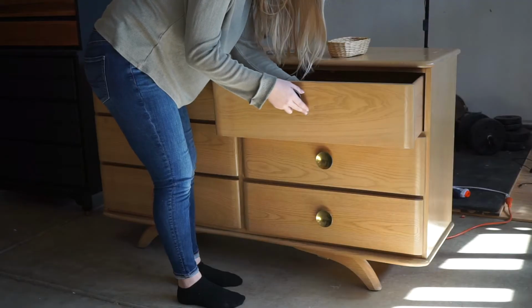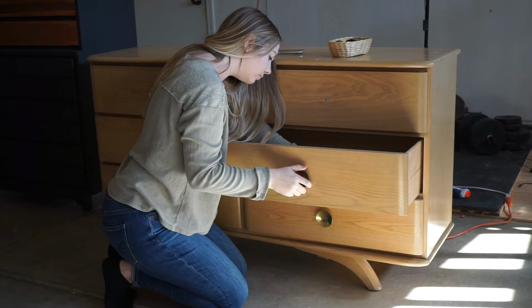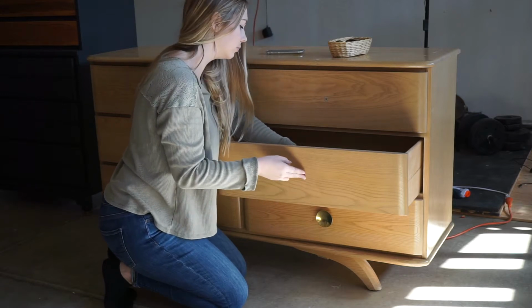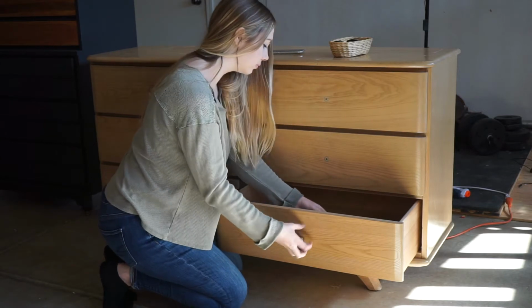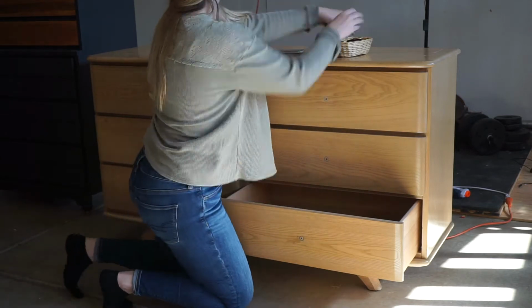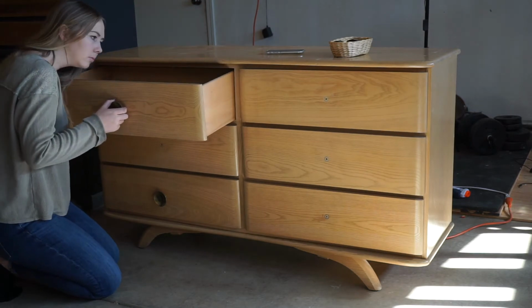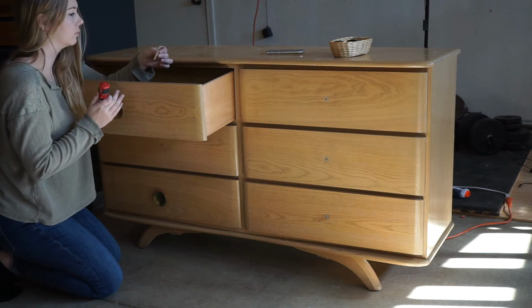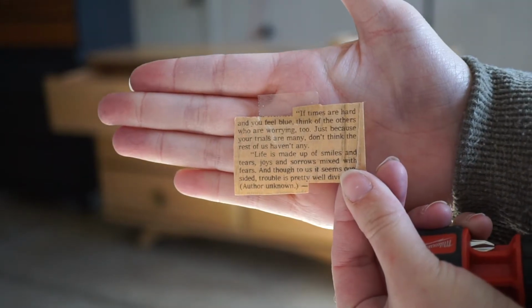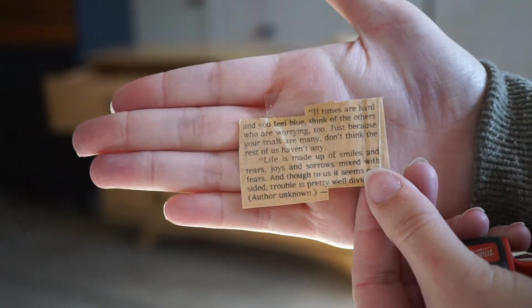Now onto the first step, which is to remove all of the hardware. This is usually where I find all sorts of things left over from previous owners. Today I found what looks to be a cutout from a book taped to the side of a drawer. I don't know if you can read it, it's kind of blurry, but yeah, it's crazy what you'll find in dressers.